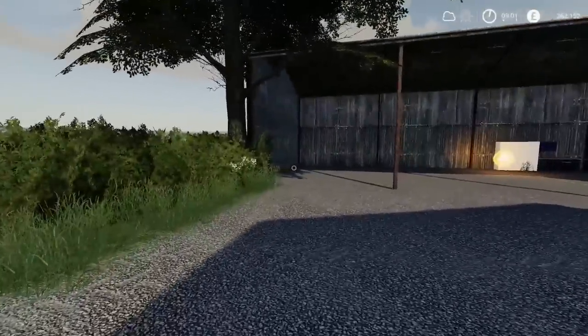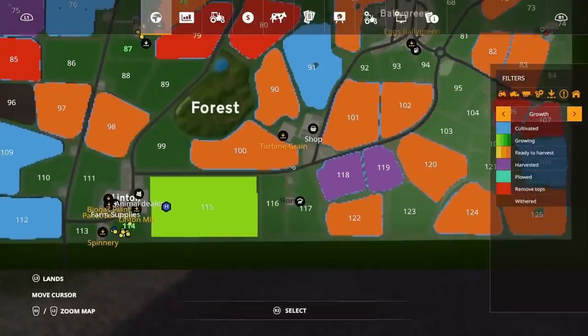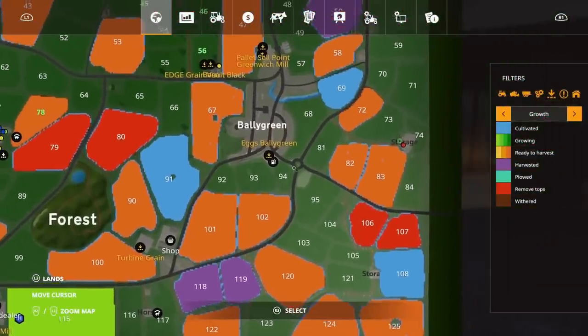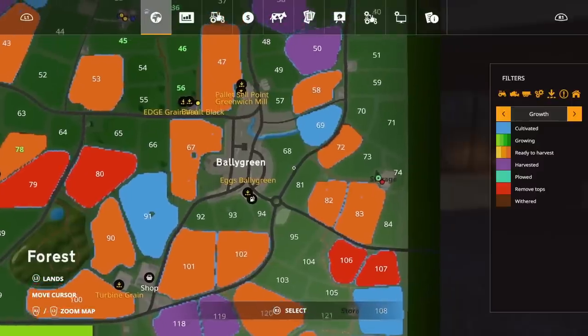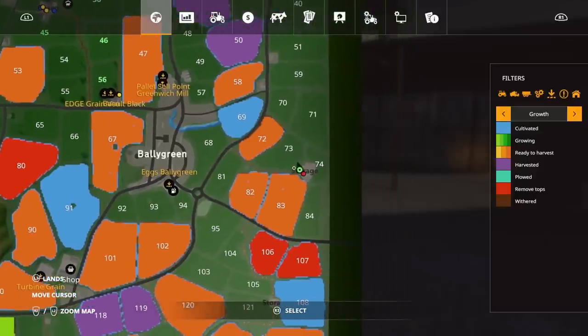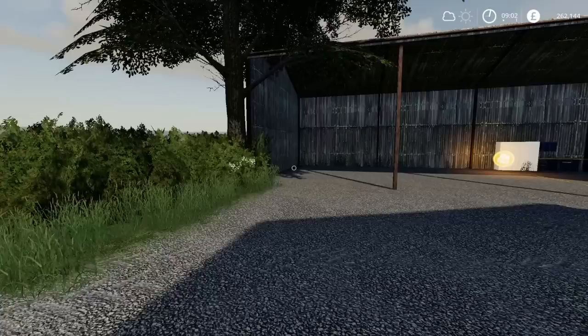Oh, I haven't been up here before. So, show you where we are on the map. We've come from the shop down the main road to the roundabout. Second exit up here. We're out here. Little farm we just passed there. So we're right out on the eastern part of the farming area.